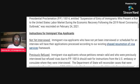So I'm starting with people whose last names begin with A, for instance, okay? That's just an example. But the people who have not yet been interviewed, who are immigrant visa applicants, and those who have not yet been scheduled for an interview, will have their applications processed according to the existing framework. They're going to resume visa services according to the framework that they have established to be able to cater to everybody.